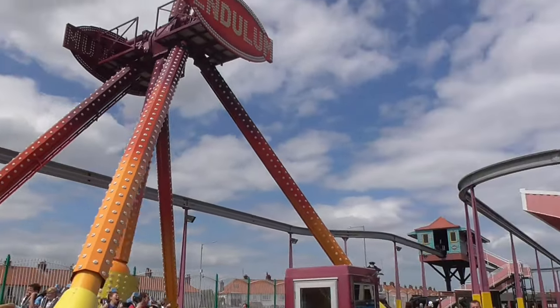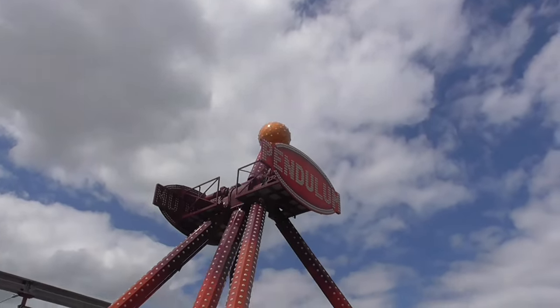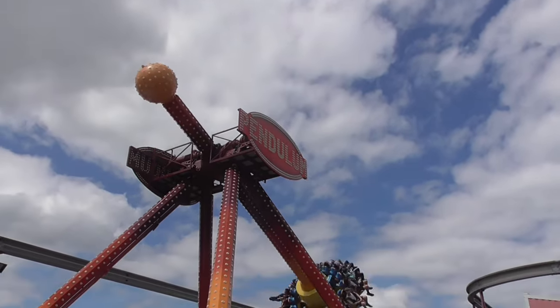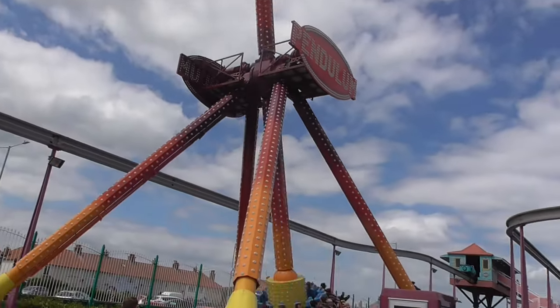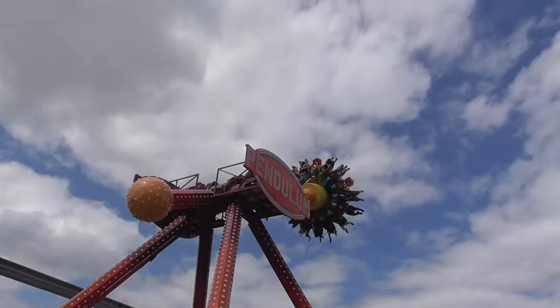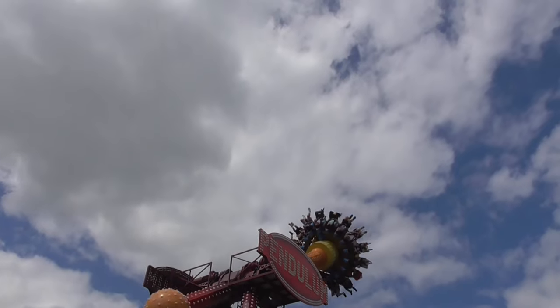Boaty Boaty and Pendulum here. They were both bought from Dreamland Margate. Not leaving them with much, but their loss is our gain. There it goes. Yes, it does go fully upside down. There it goes. Next time? There it goes, all the way over. Woo! How many times are you going to get over? Whoa!